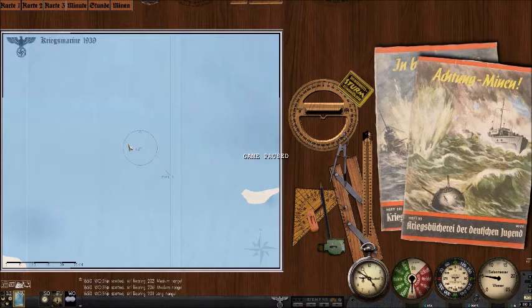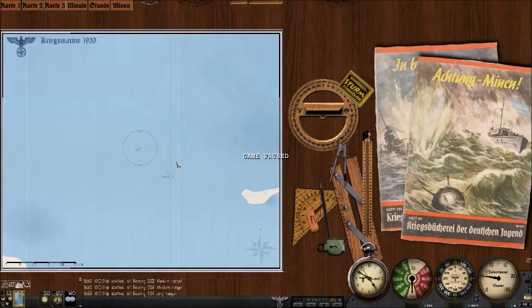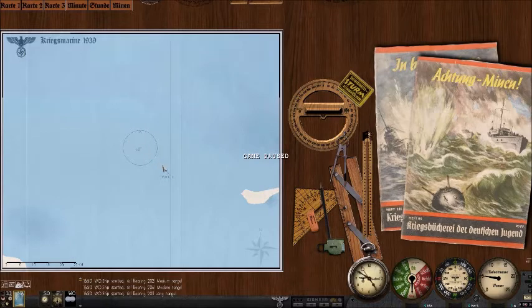All right, so here's my U-boat. I'm, whatever, 80 meters under the water. Let's talk about ASDIC. What is ASDIC? ASDIC is a device that the British use. It's that pinging noise that you hear in the movies and in Silent Hunter 3. It sends out a high frequency pitch into the water in a direction. Think of it as a hydrophone where they point it in a direction and send a signal going this way, then they turn it and it goes this way, and then, oh, there's something bouncing back. They send a signal out, which hits your U-boat.